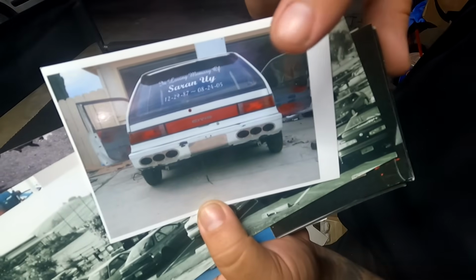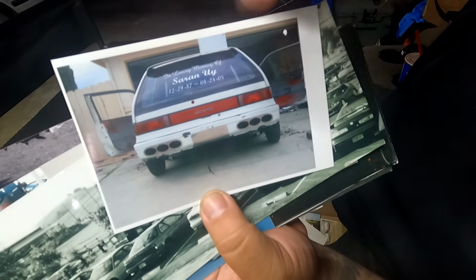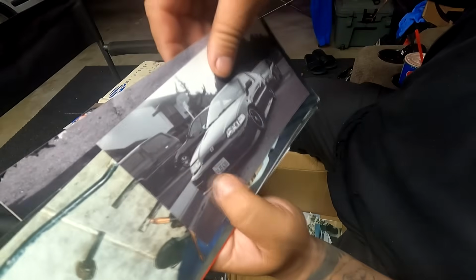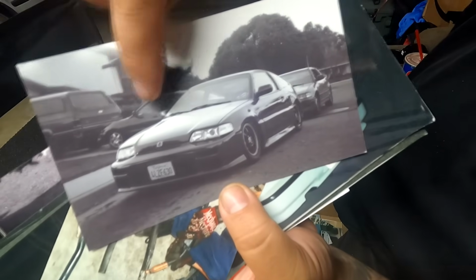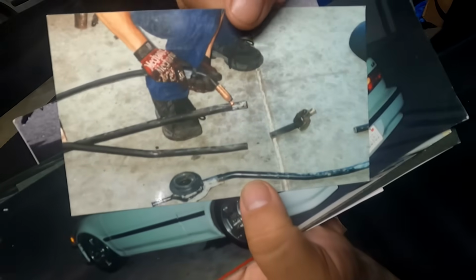This hatch right here belonged to the homie Pip. The brothers' project, him and Sam, they put this car together as an EF hatchback, fully built B-Series all motor. This is my brother's red CRX. My brother's GSR, Dolo in the back. Welding shift linkages back in the days to do B swaps. Raise your hand if you guys done that.